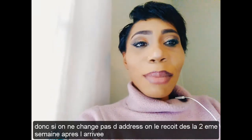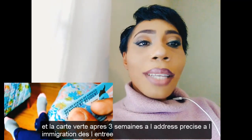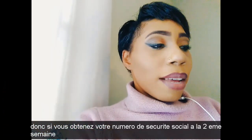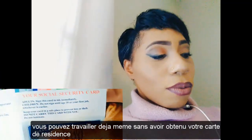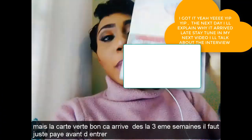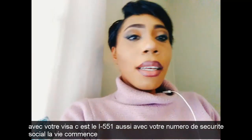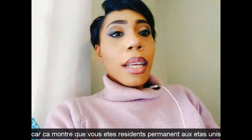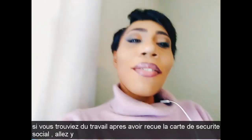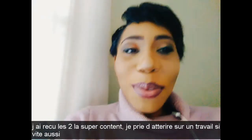If you don't change your address immediately when you come in, you receive your green card 3 weeks after you arrive, and your social security card will be sent 2 weeks after. Remember, you can still work even if you don't receive your green card, because what you have in your passport, this type of visa, is your I-551, showing that you are also a permanent resident. So this is also a green card you're holding, valid for 1 year. While you're waiting for your green card to arrive, you can still work with your social security number 2 weeks after you arrive. So I got the two of them.